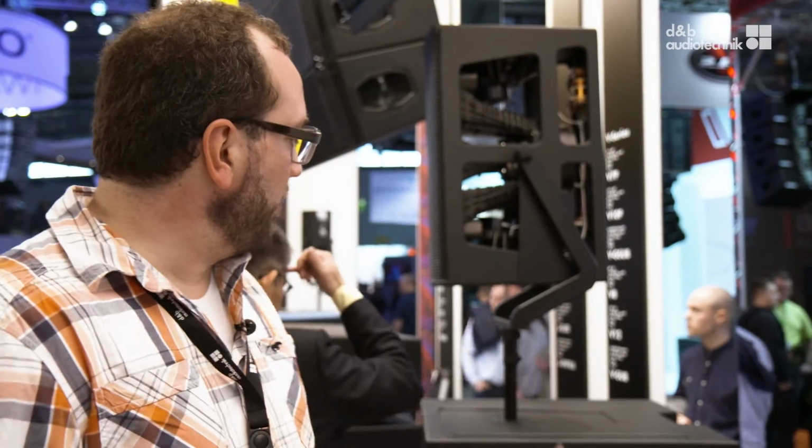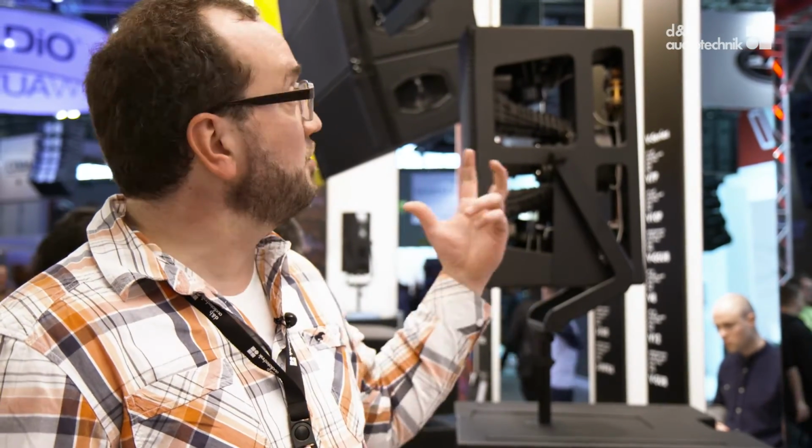Yeah. Below there we have subwoofers as well of all systems from DNB: J series, Y series, V series, smaller point source loudspeakers, and also in different modes. So for the touring purpose, for a rental business, or also for installation purpose, for fixed installation purpose.